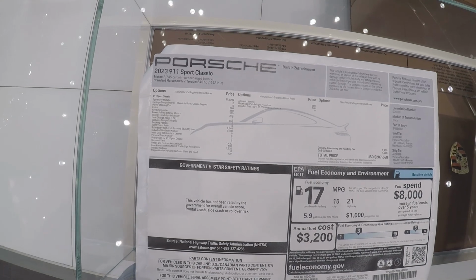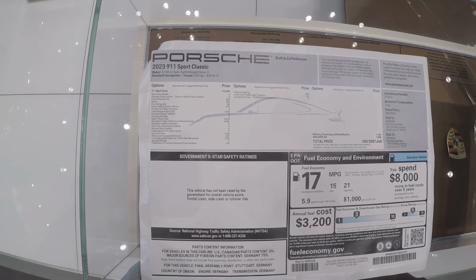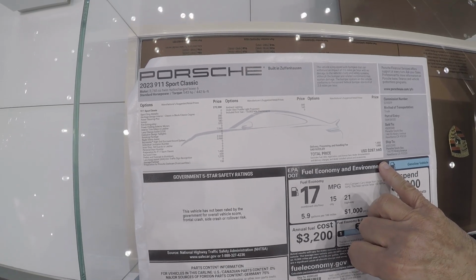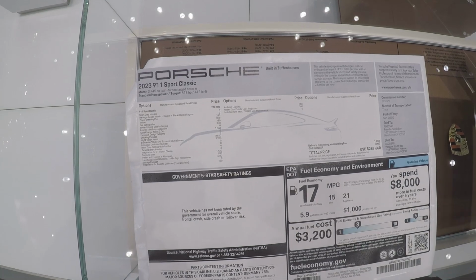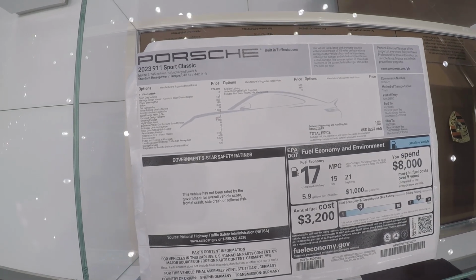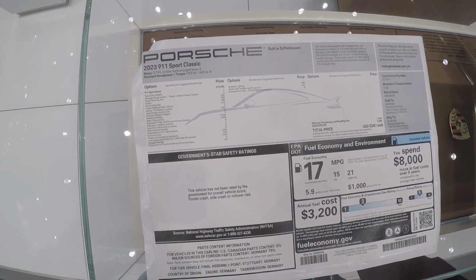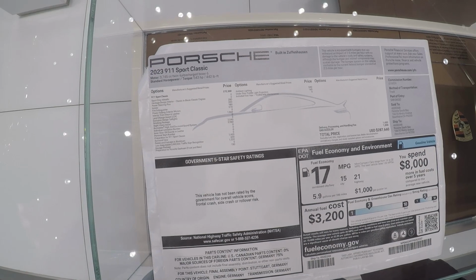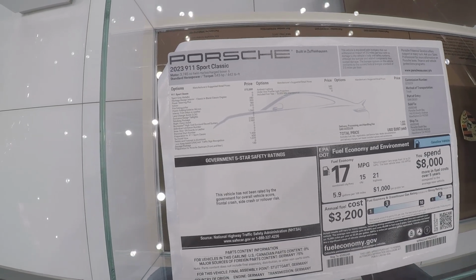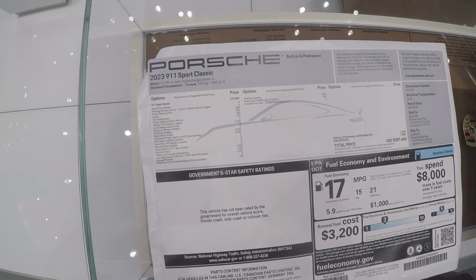Here is the sticker on this particular car, this Sport Classic. $272,300 is the base. You can see it's got about $15,000 worth of options because the actual final is $287,660. It's got some really interesting options. It's got obviously the Burmester, night vision, several other different things. I noticed they charge $630 for those beautiful aluminum pedals. Probably worth every penny. I think they're gorgeous looking. But anyway, it gives you an idea what this car cost.